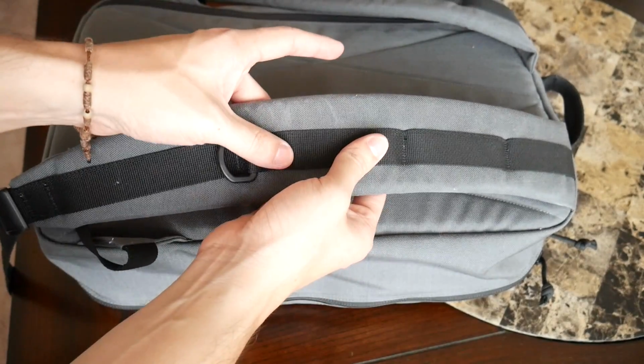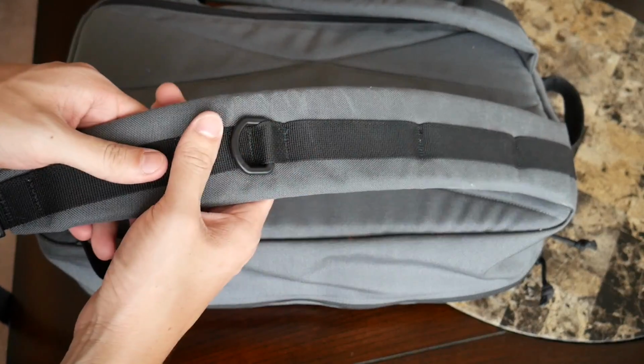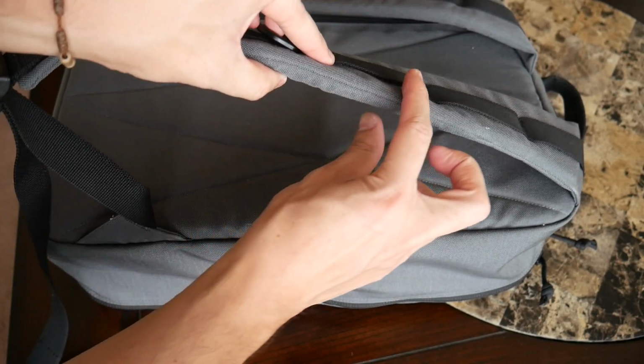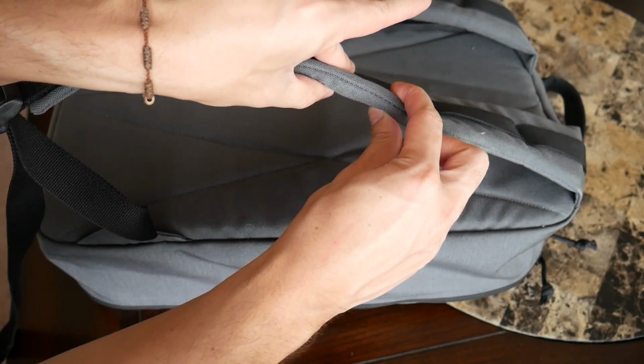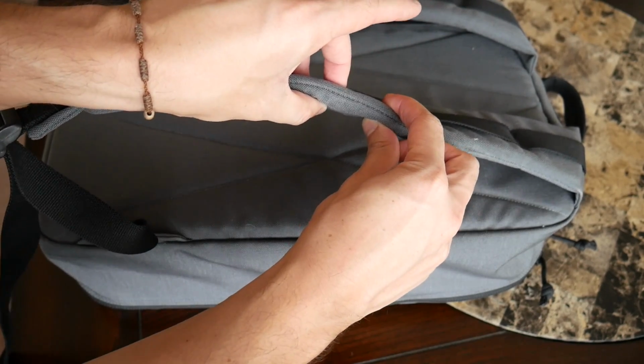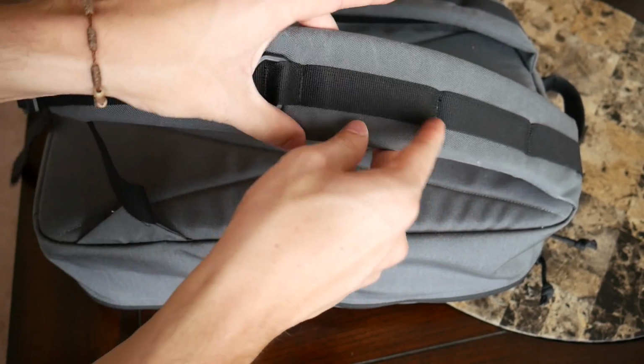Moving on to the straps and the back panel, I was really impressed with just how comfortable the bag was to wear right out of the box. The straps are really well padded. They're nice and thick. They feel very much like the Gr1 straps in my opinion, so they're very wide to help carry a lot of weight. They feel really rugged, like they're going to hold a lot of weight very well and like they're not going to tear or anything like that.